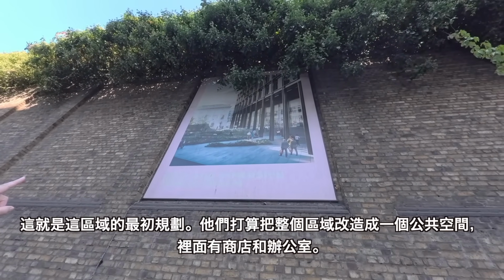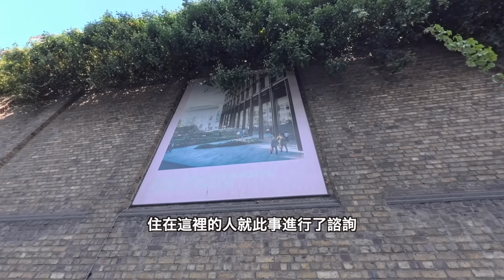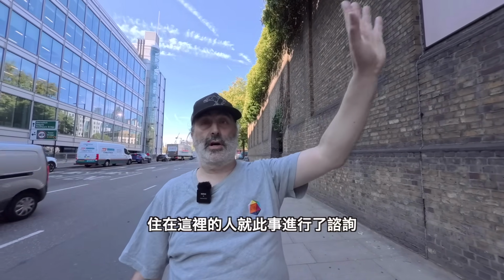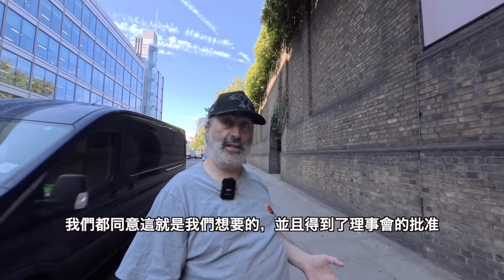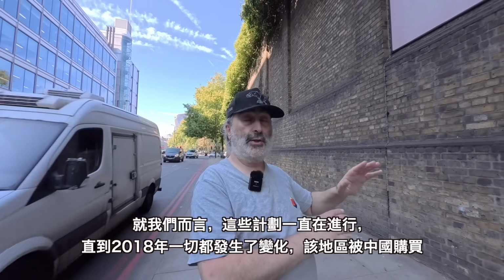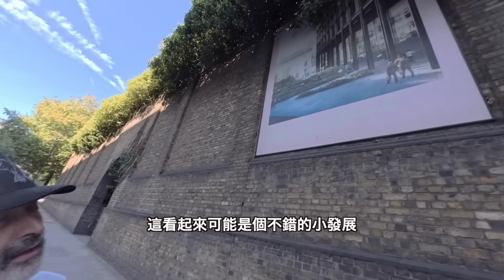So this is what the plan was: to make this whole complex public realm with shops and cafes and offices. And the local people were consulted. People on the capital stock were consulted. People on the other side of the street were consulted fully. We all agreed that this is what we want, and it was approved by the council. As far as we were concerned, that was going ahead. It was only in May 2018 that suddenly it's not going ahead because it's been bought by people from China. So this looks like a nice little development.